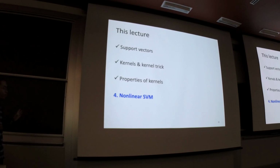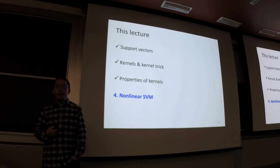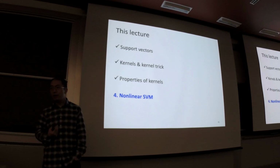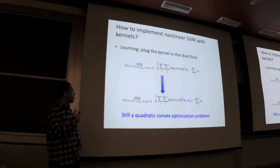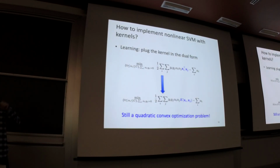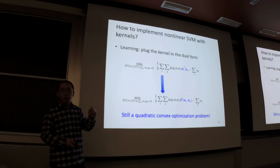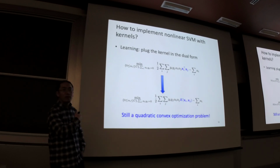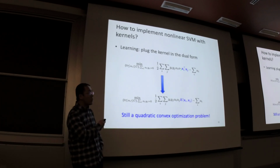Now we have reviewed the properties of kernels. Finally, how can we get our nonlinear SVM? In practice, people rarely use linear SVM. We usually use nonlinear SVM. The key step is very simple and straightforward, given that you know what the dual form is and what the kernel trick is. So this is our dual form. The key in the dual form is that we have a double summation where inside each summation there's an inner product between each pair of training data xi and xj.